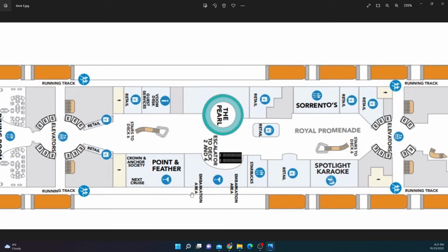You're going to have your embarkation area and the bar. This is where you're going to come in initially when you board the ship in Miami. You're going to have your classic English pub, the Point and Feather, the Crown and Anchor Society, the Next Cruise desk. So anyone who is looking at booking another cruise while on board, Next Cruise is always an option for you. If you haven't already been on board and are looking at it, just book it now. It's a lot easier to then change your reservation later and guarantee you that rate.